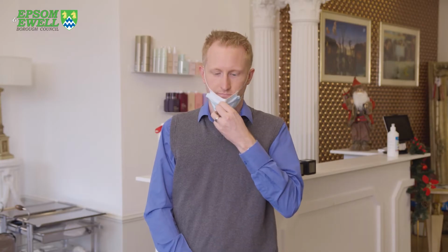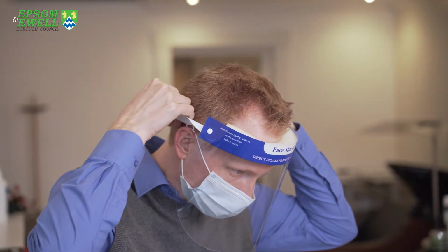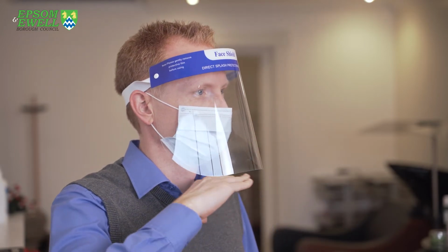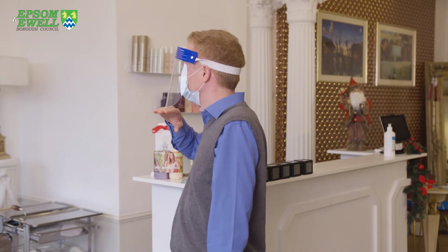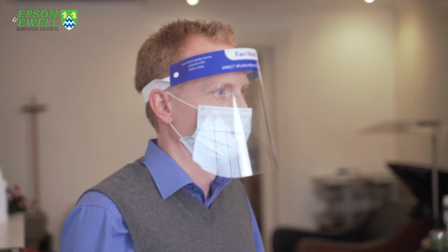around the chin or neck. Once on, they must not be touched. Masks must be changed if they become damp, damaged or it is difficult to breathe. Visors should cover the forehead, extend below the chin and wrap around the side of the face. Both disposable and reusable visors are available. A reusable visor must be cleaned and disinfected between each client using normal cleaning products.